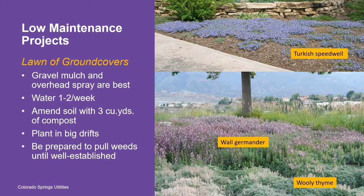If you're doing this, you probably will want to amend soil with compost. You want it to be enriched a little bit with any of the plants that I've put on the plant list. 3 cubic yards per 1,000 square feet. Sorry, I didn't get the per 1,000 square feet in here, but it's 3 cubic yards per 1,000 square feet.